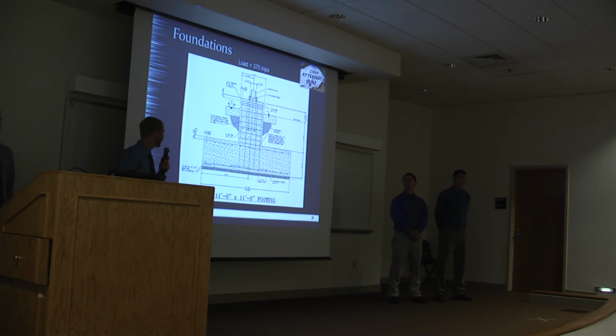So shown here is a cross-section view of our 11 by 11 foot square footing. Given a load of 370 kips that was produced and transferred from the column to our foundation, we were able to calculate the square area of the base of our footing given the bearing capacity of 3,100 PSF. Once we had our base area, we were able to calculate, starting from top to bottom, our base plate and anchor bolts, which would attach our column to our pier.